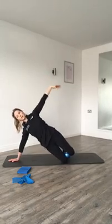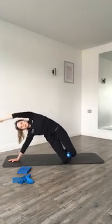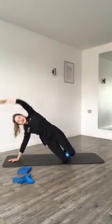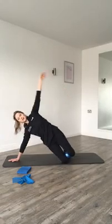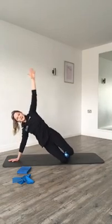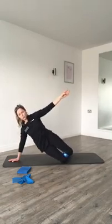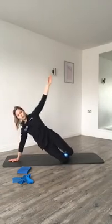And keeping my collarbones and the front of my chest open and long. I like to take a nice deep breath in here at the top, stretching out those ribs, and then exhale to control and stimulate the support of the pelvis as I come back into my side plank. So I breathe in here, and then I exhale to support. Breathing in. Exhale to support.